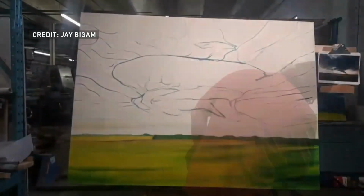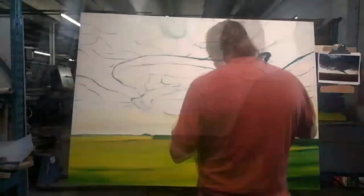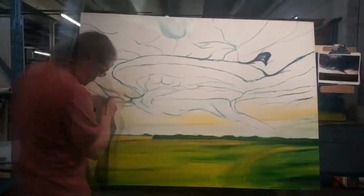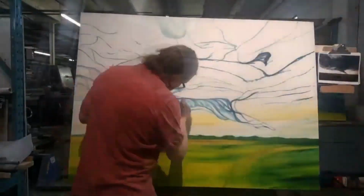Artist Jay Bigam at work, taking that scene and bringing it to the canvas as he gets his creative genius working there. Well, those images got a lot of interest from you. So we are reaching out to both of the gentlemen to find out more about not just those works, but a whole new project that has taken off as a result. So let's meet both of them.